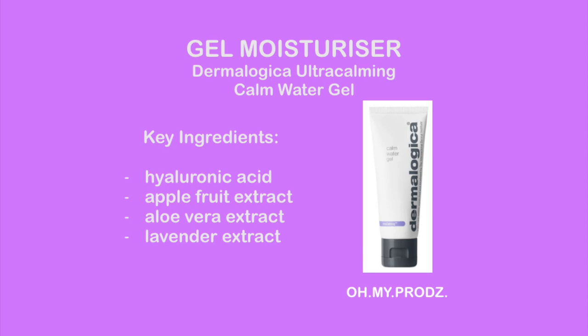Next, I'm using the Dermalogica UltraCalming Calm Water Gel. This is a weightless, refreshing gel formula which incorporates dual-action hyaluronic acid technology. It's easily absorbed and provides long-lasting moisture to dry, dehydrated skin like mine. It has apple fruit extract and glycerin to help target sensitivity and dryness while protecting against free radical damage. I like to mix a few drops of my favorite oil products into this, such as Go-To Face Hero Oil.